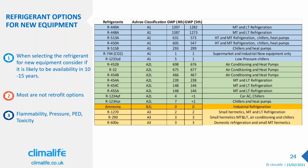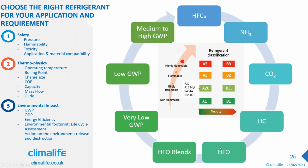Bearing in mind that we need to be moving to lower GWP, the range becomes even more limited as we move forward throughout the F-gas phase down. So selecting from the different refrigerants, it's a steady process to work out exactly what you want to use. There are a whole range of different applications, and how the application is affected by safety, by pressure, by toxicity, and the environmental impact will narrow it down to what you can use.